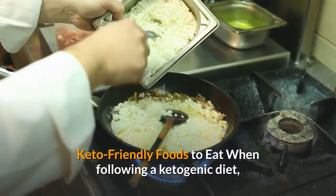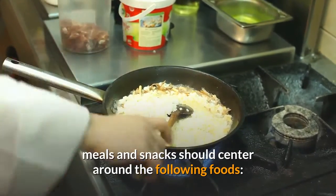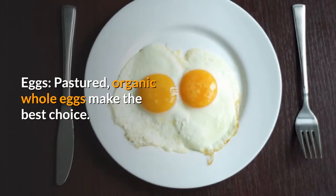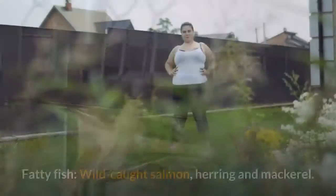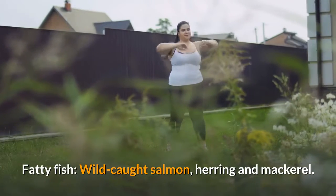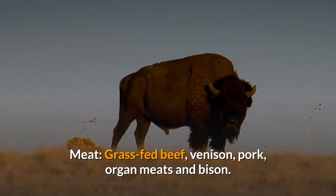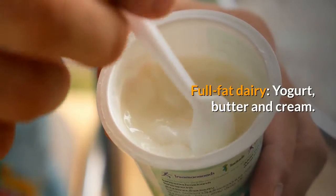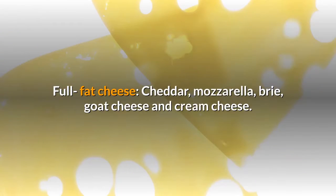Keto-friendly foods to eat when following a ketogenic diet. Meals and snacks should center around the following foods. Eggs: pastured, organic whole eggs make the best choice. Poultry: chicken and turkey. Fatty fish: wild-caught salmon, herring and mackerel. Meat: grass-fed beef, venison, pork, organ meats and bison. Full-fat dairy: yogurt, butter and cream. Full-fat cheese: cheddar, mozzarella, brie, goat cheese and cream cheese.